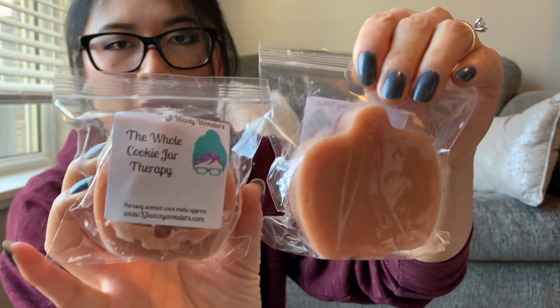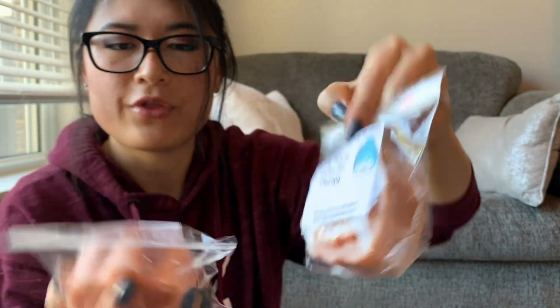So I got 2 jack-o'-lanterns of the whole cookie jar therapy, which the scent note is cookie therapy, sugar cookie dough, and pink frosted animal cookies. I just think I'm gonna love this scent, so let's see. I do. I like it a lot.